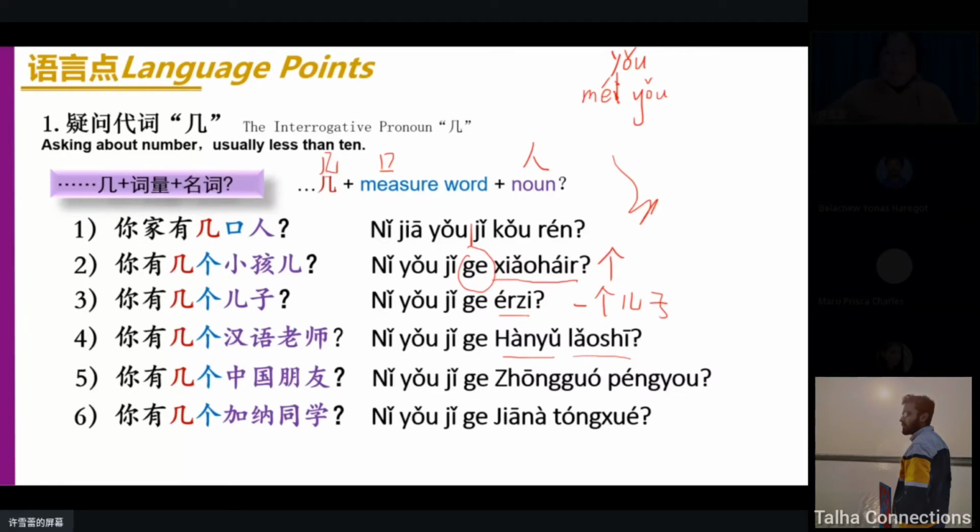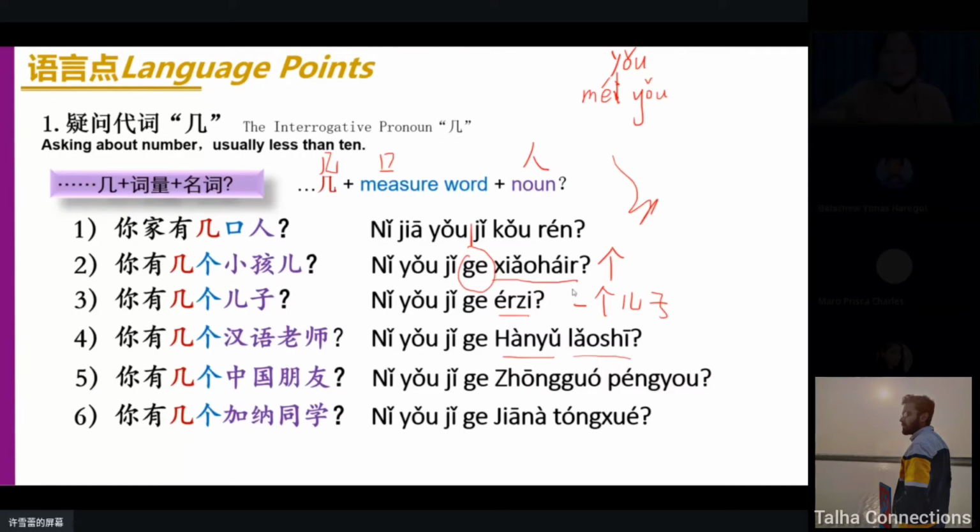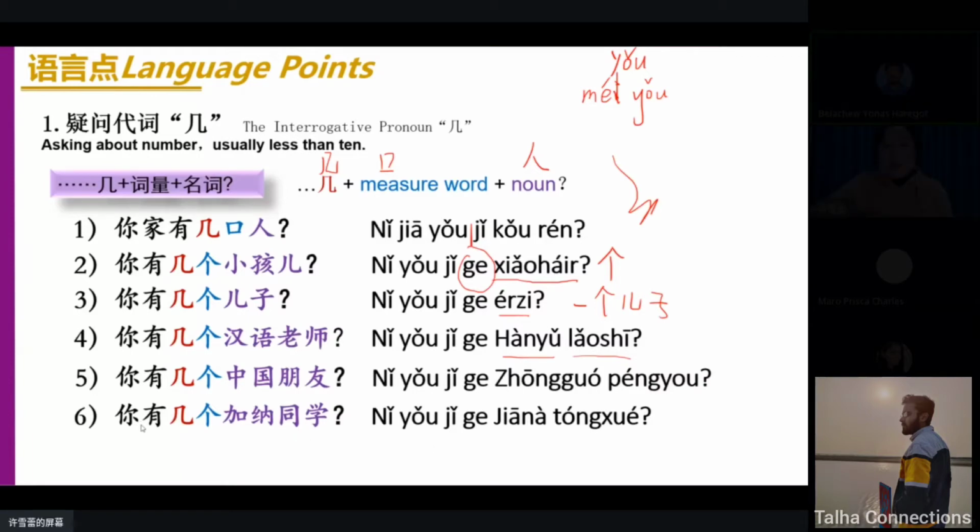Okay, someone said 我有1中国朋友, but you forget 个, the measure word, before the noun. 我有一个中国朋友。Say the structure: measure word, then noun. Right? All right, now next one.